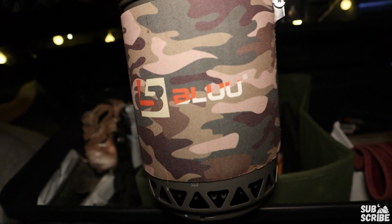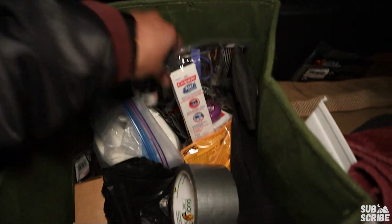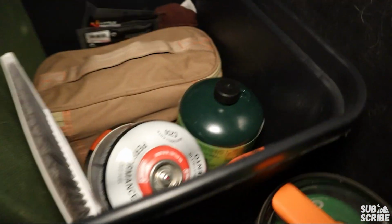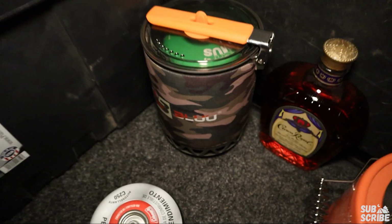I got some ponchos, gigantic Jetboil, blue, fake Jetboil as I call it. And then inside of here we just have miscellaneous things: trash bags, duct tape, extra toothpaste. I'm gonna have to open up more of these, a chainsaw thing. And then over here I brought a kitchen rag just in case we spill things in here, and then some extra fuel. And then I also have a little dustpan for inside here, and then my air compressor, and that's pretty much it that's in here. So just the bare minimum of what I need.